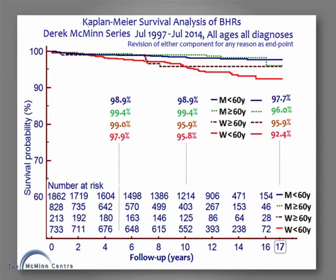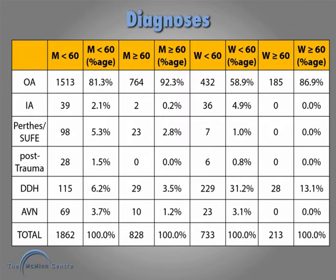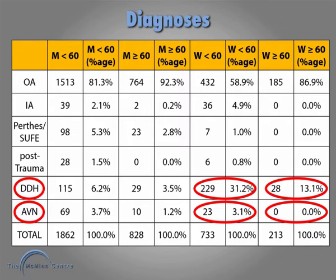When we break down the results by age and gender, men and women over the age of 60 do well, and men under the age of 60 do well. The problem area is women under the age of 60, and I want to show you why that is. When you look at this table, you can see the 229 women, or 31% of the under 60 age group, had developmental dysplasia. In addition, 3.1% of the under 60 women had avascular necrosis.